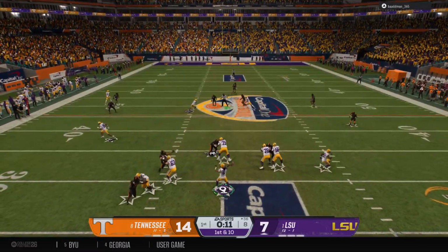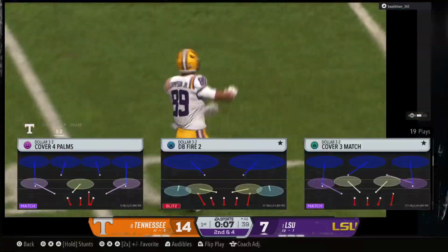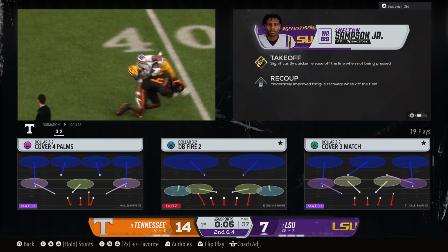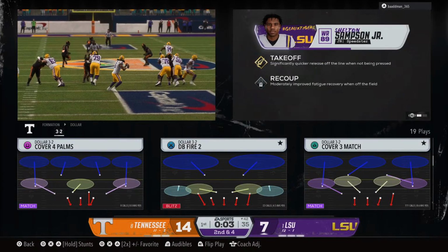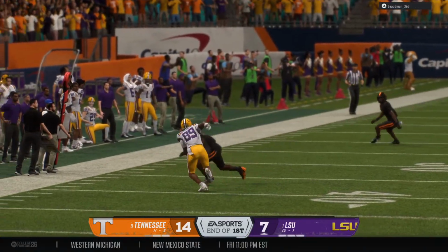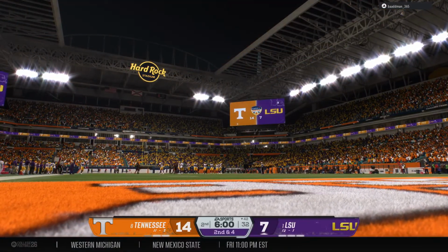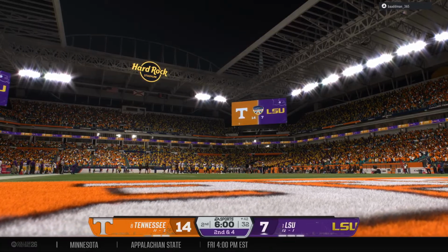Off the play fake, looking to throw on first down. Throws it in. It's Sampson. Defense will make the stop. It will probably be the final play of this opening quarter. It's Tennessee on top as we take a break for the quarter. And the first quarter is in the books.